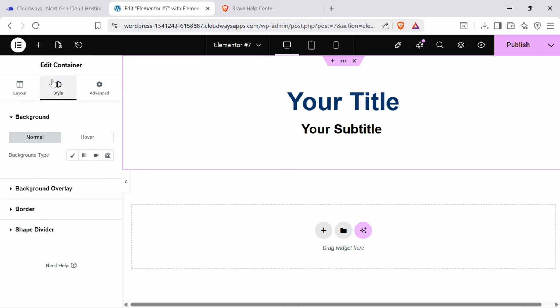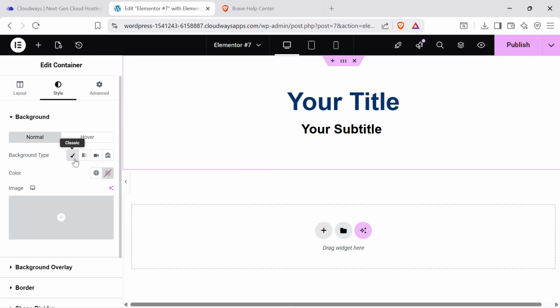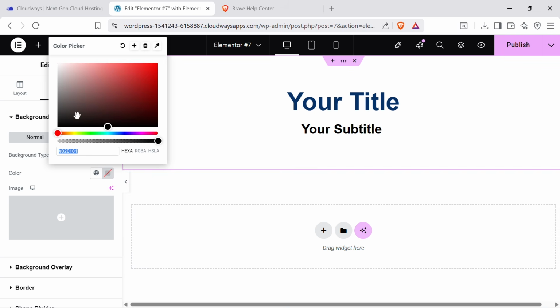And then we'd obviously want to change this because it looks a bit bland, just being white. So I've gone to style, then I've gone to background type, then I've gone to color.